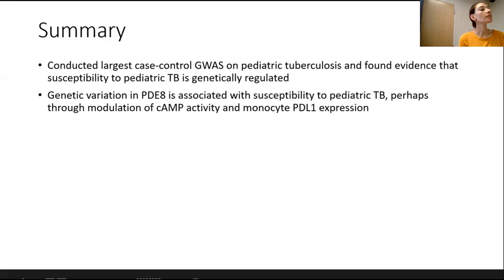Is it worthwhile to look at the parents of these children and see if the parents also express the same variants, and what seems to be happening? Is that something that's out there?